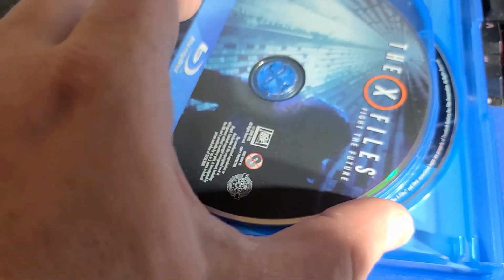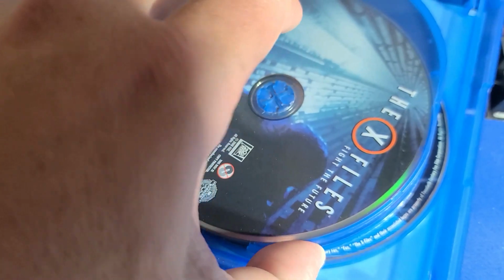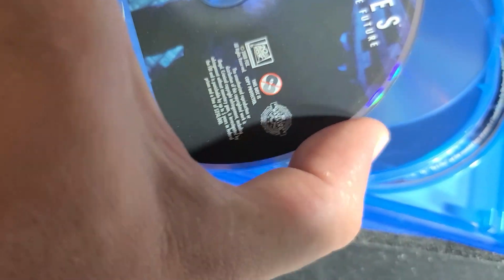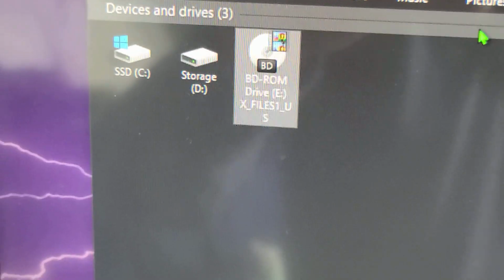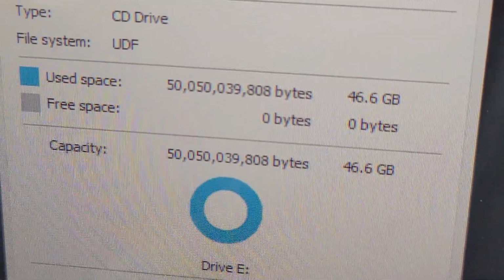And I'm sure there's a few other movies that are like this, but I've put a lot of movies in. I mean, I don't rip them, but I've done comparisons of reprints, and I've never seen a Blu-ray that has ever been as high capacity as the X-Files, both The Fight the Future and its sequel, I Want to Believe. We'll put this in here. Here we are, and if we get properties on this X-Files, look at that, 50 gigabytes, 50 megabytes.